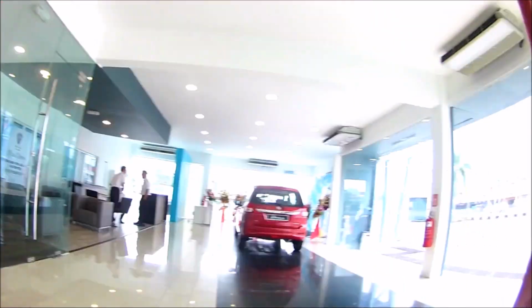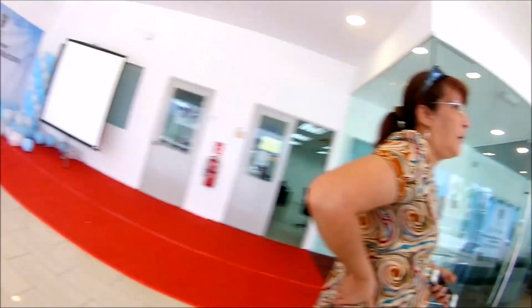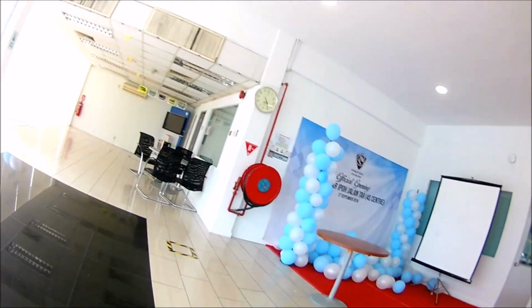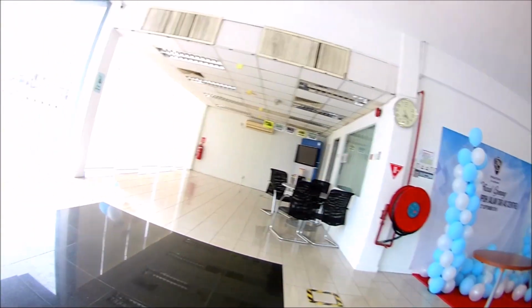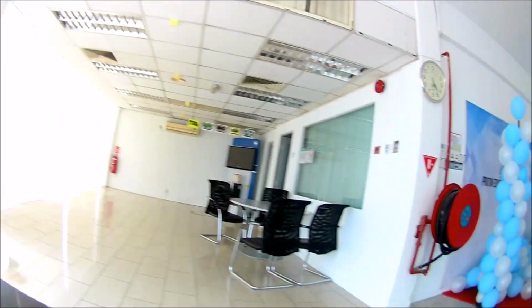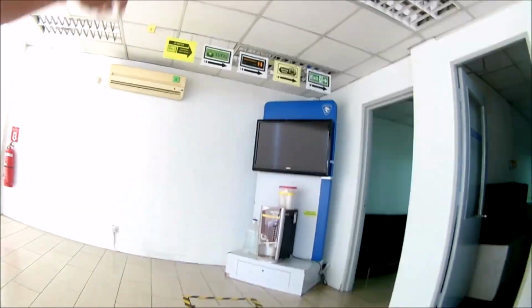So here we were just looking around, hoping this guy would come with us and give us some more information on the car. And now we're going to walk with him. Yeah, there he is. He's going to get one of the car keys, so that we can see what it looks like on the inside.